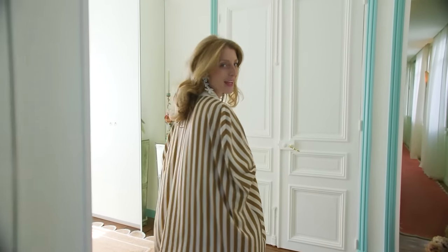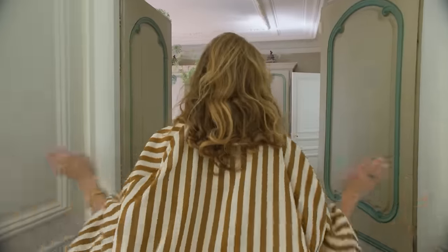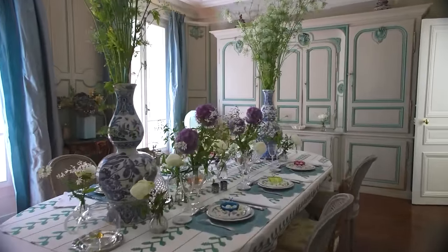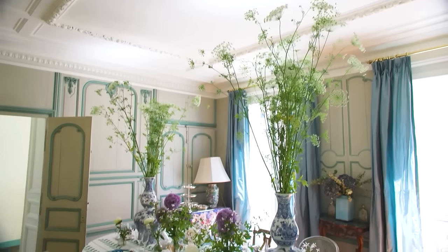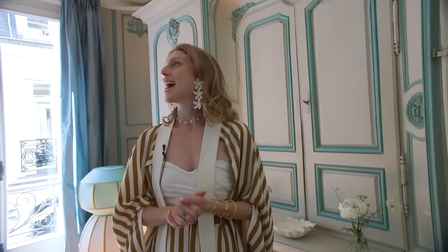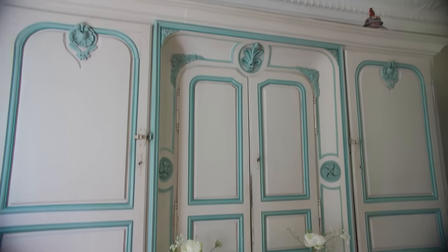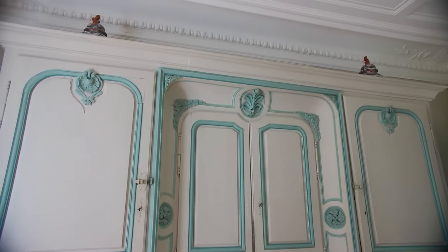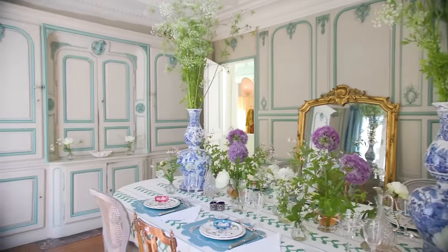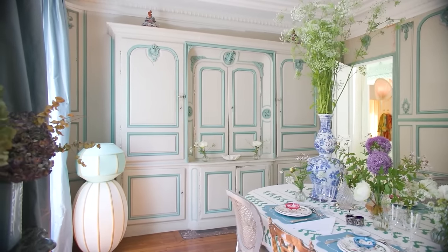Let me walk you through the dining room. So here we are in the dining room. Here we're in our favorite room in the apartment. It's the place where we had a crush when we first visited it. And we absolutely love this gray cream color that is married with this bleu céladon green color. We think it's very nice to keep the effect of the old, not to renovate it so much. That's why we kept it as it is.